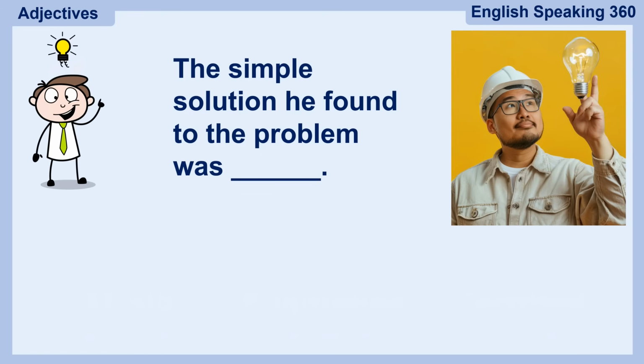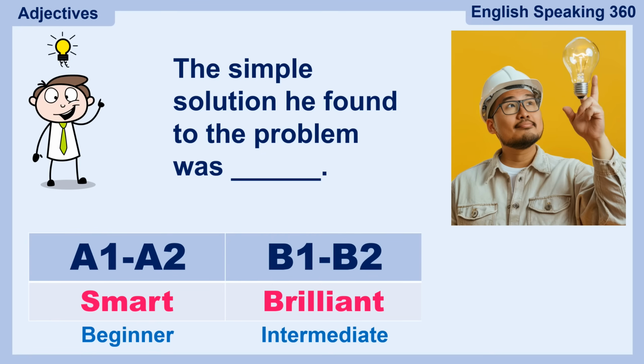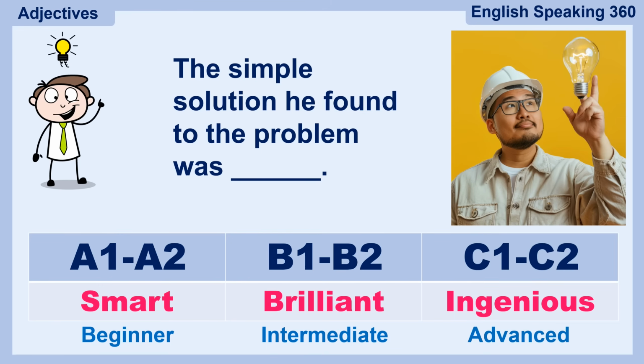The simple solution he found to the problem was blank. What would you put in the blank? The simple solution he found to the problem was smart. Smart is a great word. The solution he found to the problem was brilliant. The solution he found was ingenious. Very, very, very smart.